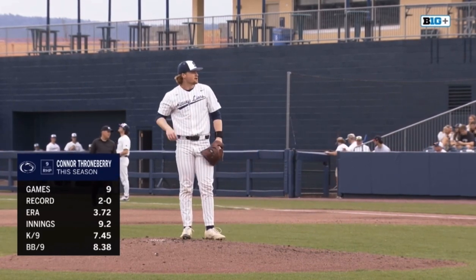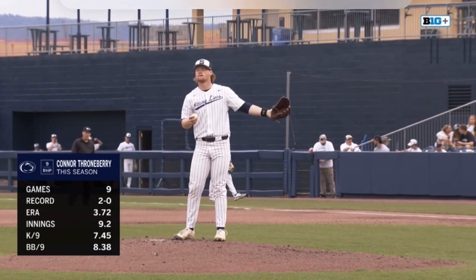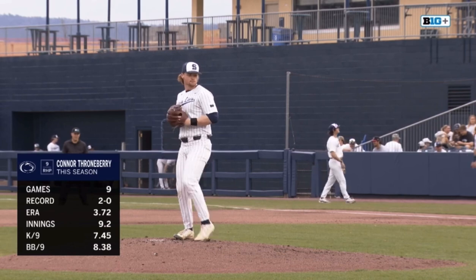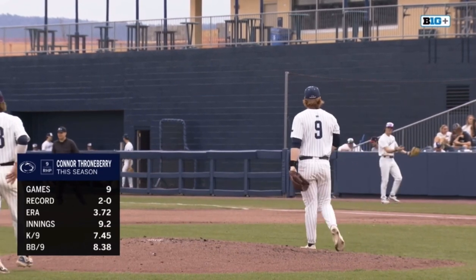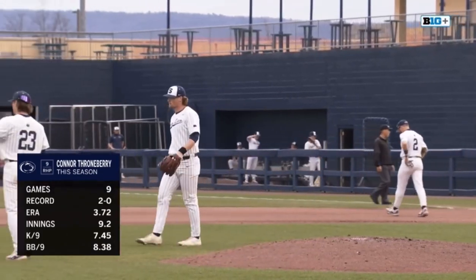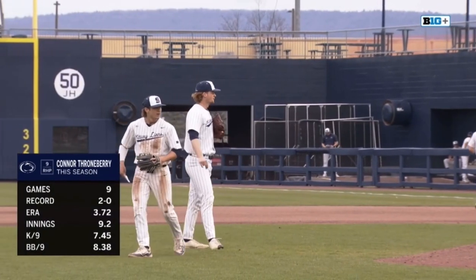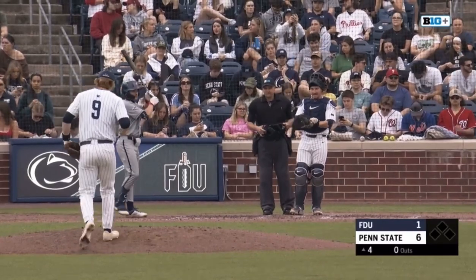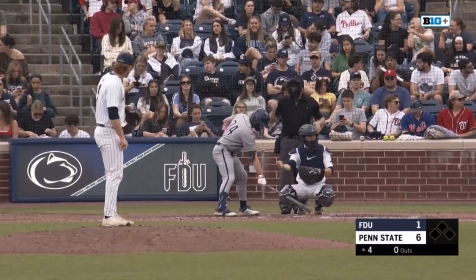After its starters did so well this weekend, some of these bullpen guys can get in and get some appearances before the weekend trip to Indiana. Yeah, absolutely. It was a weekend where you got 5 innings out of Travis Linsman on Friday night, 7 innings out of Jaden Henline on Saturday, one of his better performances of the season, and 6 innings out of Frankie Sanchez on Sunday. That has allowed this team to be in a really good position going into Indiana and be in position for this midweek game against FDU to be able to throw a lot of guys.